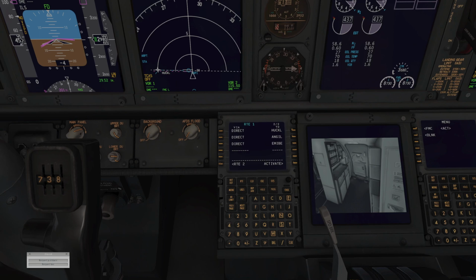Okay, so go to the departure arrival page. Select our KMSO arrival. It's going to be ILSY12. It's the Amibi transition. Select route, select activate, and press the execute button.